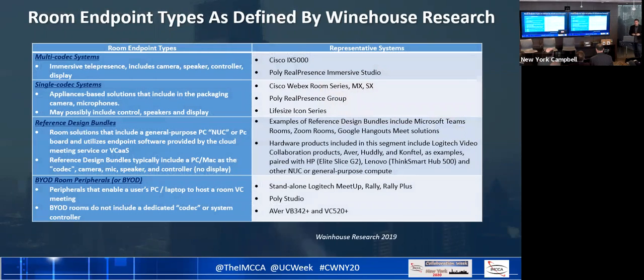Again, I imagine many of the end users have had some challenges with PC and Mac-based solutions. So I thought it would be interesting for all of you to take a look at how Wainhouse does it, right? Wainhouse being one of the industry leaders from an analyst perspective, and I have some good friends that work there. I wanted them to give me their definition of the different room systems.